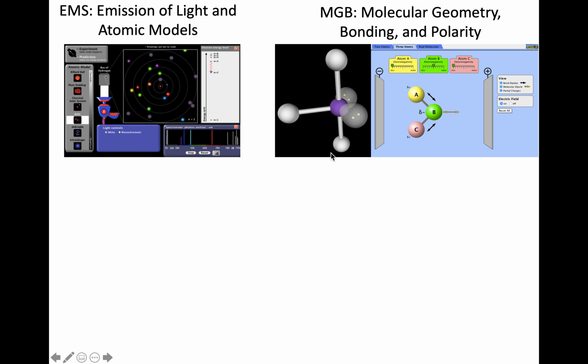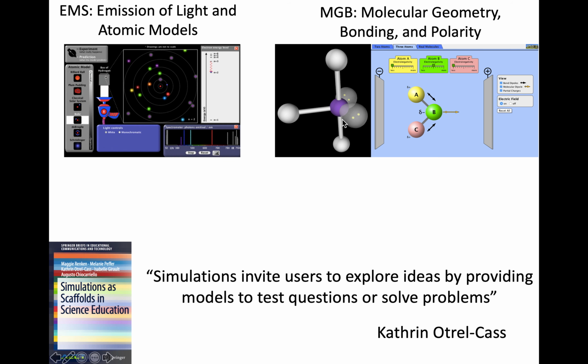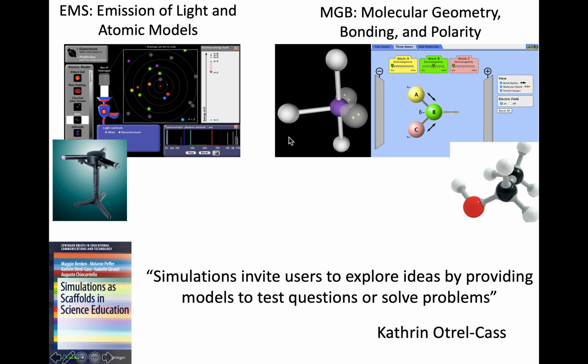If you recall, we had two different PhET sims, one that was looking at the emission of light and one that was looking at our VSEPR predicted geometry and polarity. I really like this quote for what simulations can allow the user to do. This language that they invite the user to explore ideas. Invite the user to explore. I love that language. We took these PhET sims and we also paired them with tangible things they would be doing in the space. So we had an experiment where they could look at the emission spectra for hydrogen and helium, and connect that to the simulation. And similarly, when they were doing VSEPR predicted geometries, we had physical models paired with that.